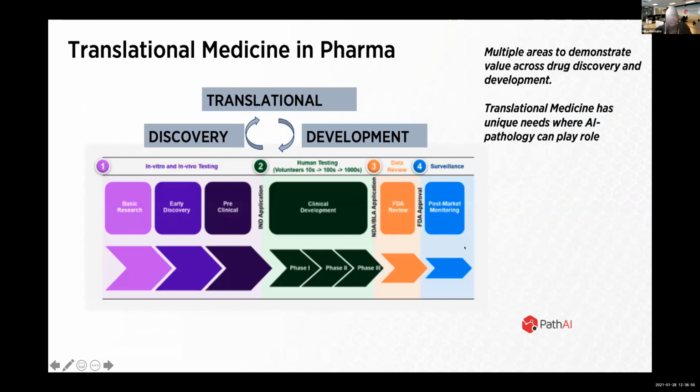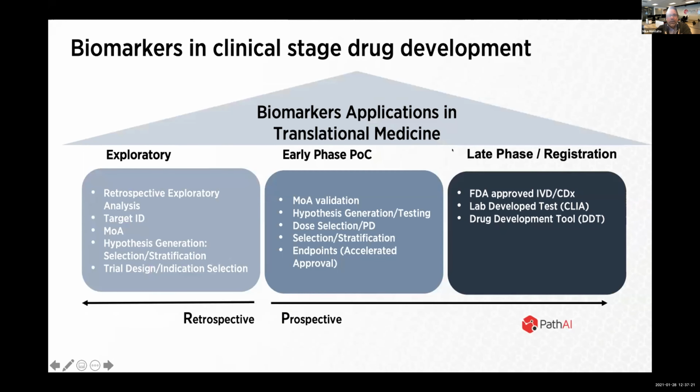To zoom out a little bit in the pharma space, AI and pathology can play a role across the entire continuum from discovery all the way through to development. There are many areas of opportunity in which this technology can have advantages. In translational medicine particularly, there are unique opportunities where AI can play a role.